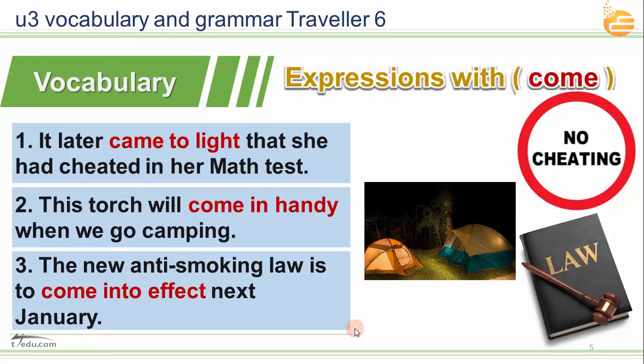So if we move on, we know that we use the verb come too much. Okay, so we have some expressions. They come together with the verb come and they mean something a little bit different. Since our lesson is still vocabulary 1: it later came to light that she had cheated in her math test. So as a student, she tried to cheat. They made some kind of investigation, and then it finally came to light.